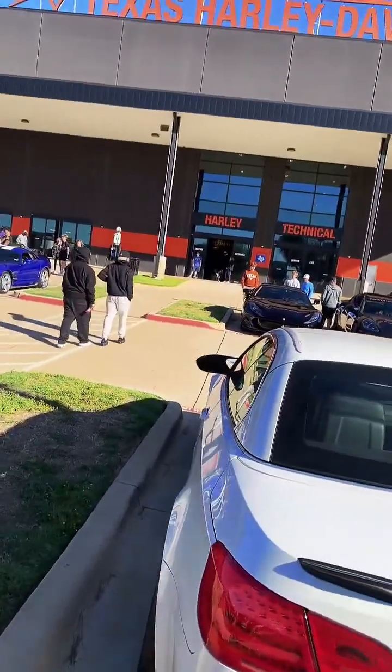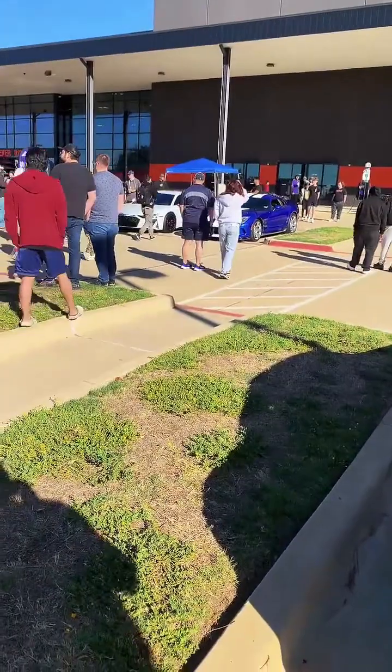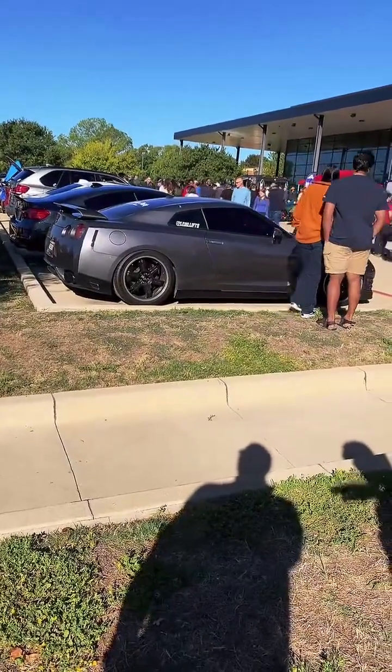That Viper, I can't believe they discontinued it. That Viper is gorgeous. It is. Man, they discontinued those. Look at this white car right here. Which one? The Chevy. Oh, the Chevy SS? Oh, I know. But it has like a little lion decal in the back.